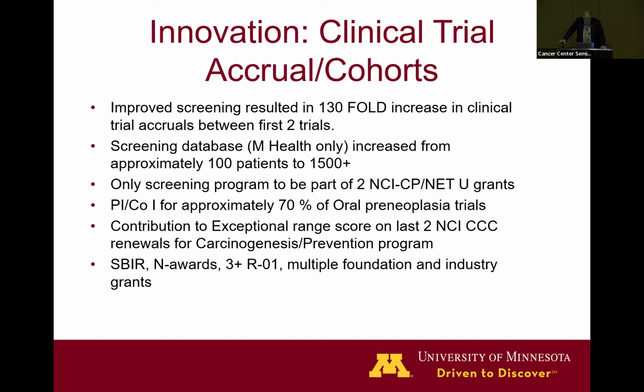And we've had a screening database. It's gone from about 100 patients that we first had in our practice to now over 1,500 patients that are in this database in the state of Minnesota. It seems we're the only screening program. There's a whole U grant system through the NCI called the Cancer Prevention Network. And we're the only institution, I think, that is in 2 of the chemo prevention consortiums, because we've had the ability to accrue to multiple organ sites based on the techniques that Nelson and I developed 20, 25 years ago.